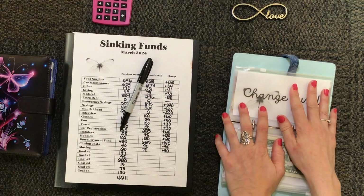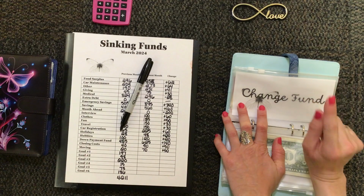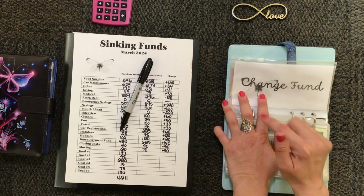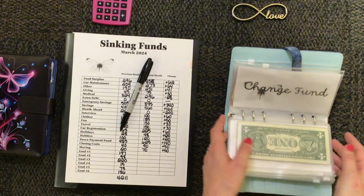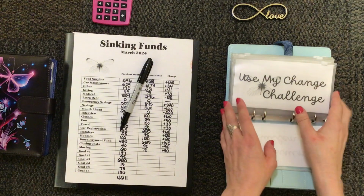And I don't really keep track of those. My change fund is staying the same at 20 at the moment. I might up that a little bit just because I feel like it might be helpful, but we'll see. And then I'm just gonna keep stuffing money into this.